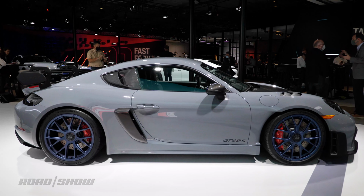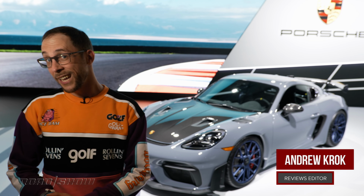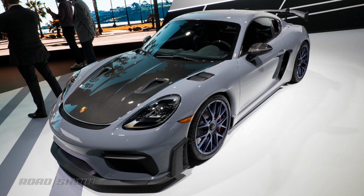What happens when you take the flat six from a Porsche 911 GT3 and slap it midship into a 718 Cayman? Magic happens, that's what. Or more specifically, you get the 2022 Porsche 718 Cayman GT4 RS. Now, that is quite a mouthful, but the car itself promises to be quite the handful.